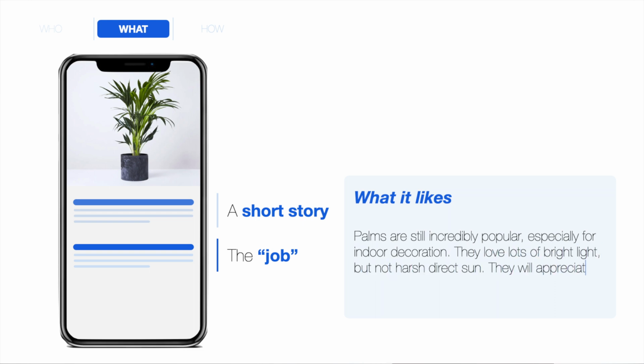They love lots of bright light, but not harsh, direct sun. They will appreciate a feed with liquid fertilizer once a month in spring and summer. As you can see, when you understand the job to be done, here an indoor plant that's easy to maintain, you can even use that to your advantage and offer other products that pair well together and that help get the job done even better. You've set the context with your story, and now you've helped your customer understand more about your product.